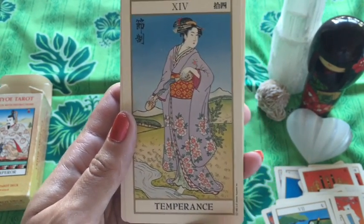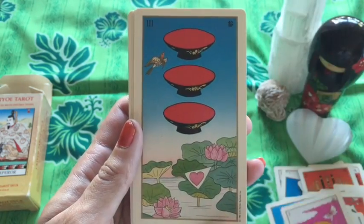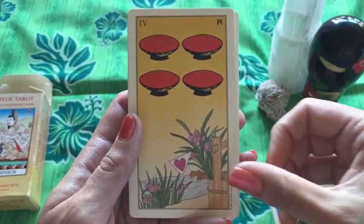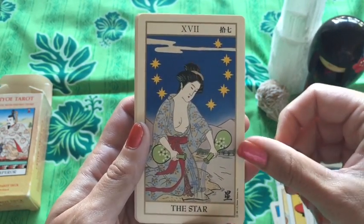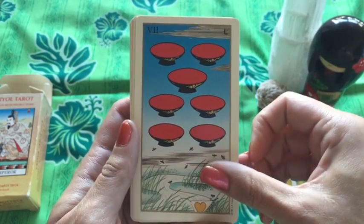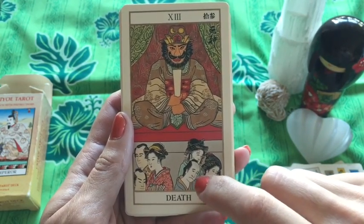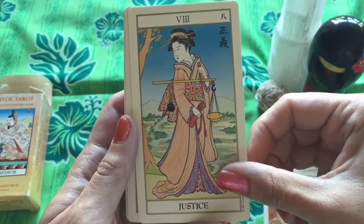That kimono is just freaking awesome. I would wear that kimono right now. This one's kind of like, oh, you know, the Star, she is covering her breasts, like, oh my goodness, hand over mouth. And here, I thought this was interesting with the Death card. You have what looks like the mourning family, and then you have the family that is like, thank God. I'm like, that's so mean.